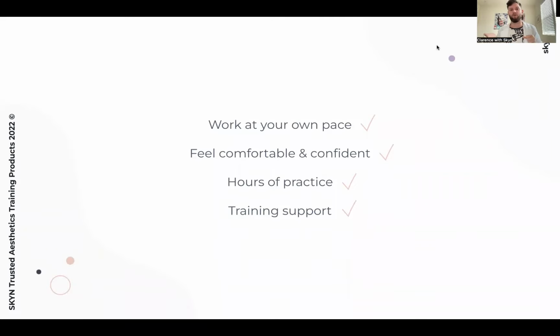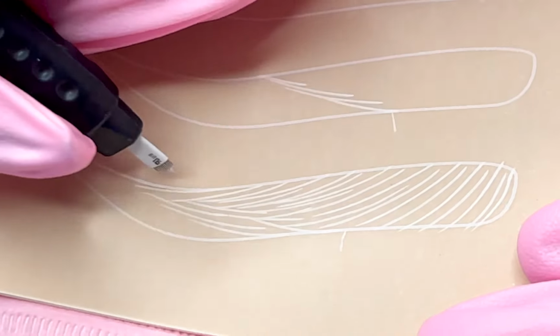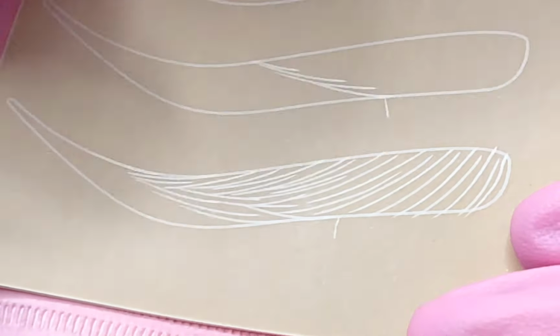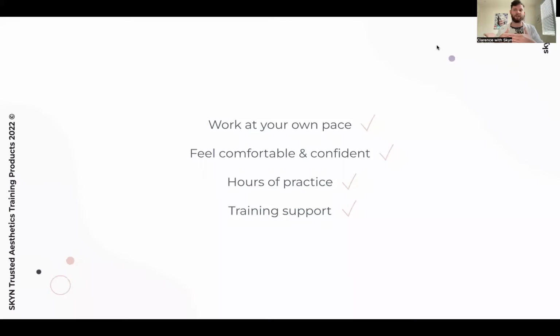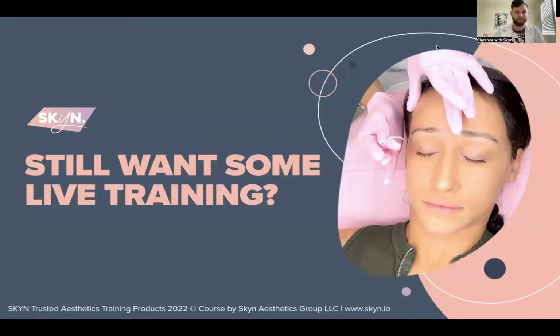And then when you submit your coursework, we've got worksheets in our courses, and then we've also got fake skin practice and little things that you need to do. And then we'll give you feedback on your work. And if we think you're not quite ready to move on to the next step, we'll just say, hey, do a couple more brows, and we'll give you some critiques on how to make them better. So we're really hands-on, and we try to make sure that your training experience is just really amazing.